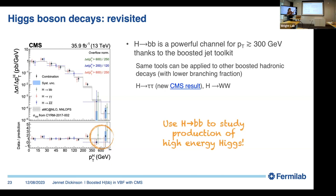And I also want to mention that for other decays of the Higgs boson that result in hadronic final states, you can reuse a lot of the tools that I talked about, like the jet grooming and the substructure. These all have lower branching fraction than Higgs to BB, which is why I'm focusing on Higgs to BB. But you can do it as well in Higgs to tau tau. There's a recent boosted Higgs to tau tau result that you can find there. And people are also trying to do it in Higgs to WW with an all hadronic final state.